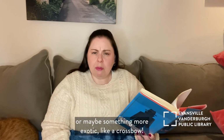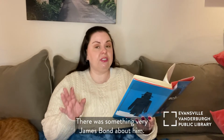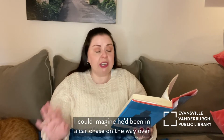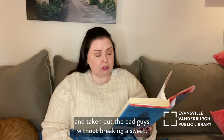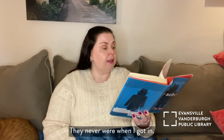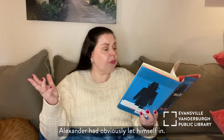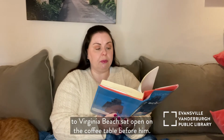Or maybe something more exotic, like a crossbow. There was something very James Bond about him. I could imagine he'd been in a car chase on the way over and taken out the bad guys without breaking a sweat. My parents weren't home. They never were when I got in. Alexander had obviously let himself in. The photo album from our family vacation to Virginia Beach sat open on the coffee table before him.